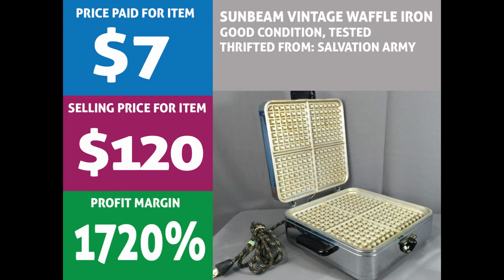Now, this item here in this category is one of my favorites. This vintage electronics category can be really, really profitable if you pick the right items. It may take a little bit of trial and error, but if you don't spend a lot, then you don't feel like you're losing a lot if it doesn't work out. But for me, this specific category of vintage waffle irons has worked out very well.